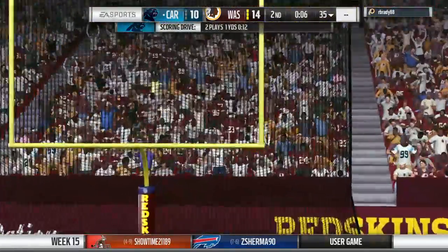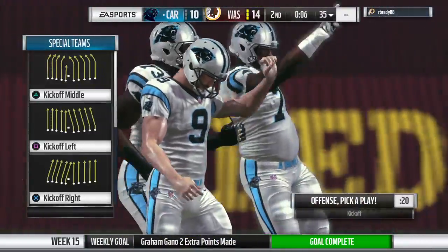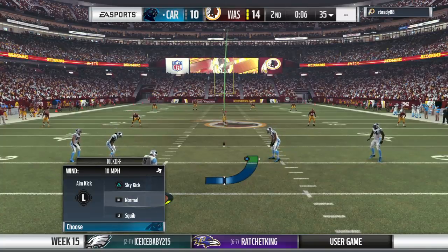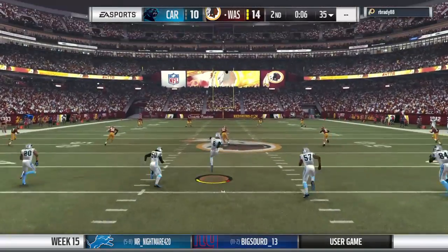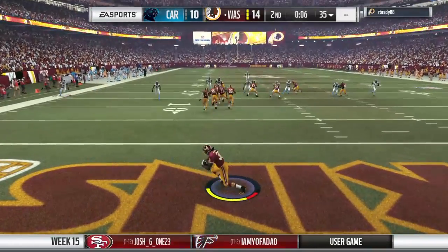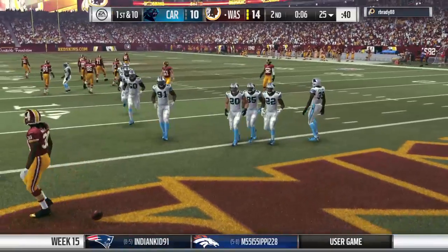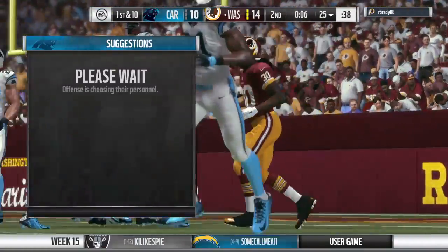And he's got it. That cuts the lead. It's now 14-10. Set now to kick this one away, and off it goes. This fielded a few yards into the end zone. And he will take a knee here. So per the new rules in 2016, this will be brought out to the 25-yard line.